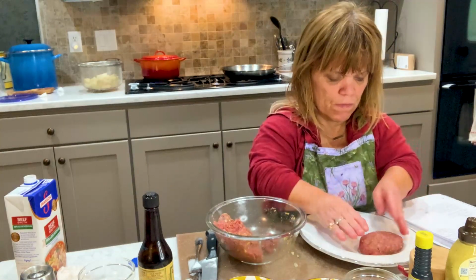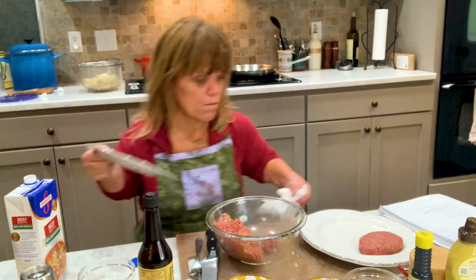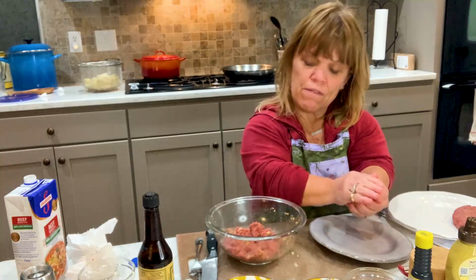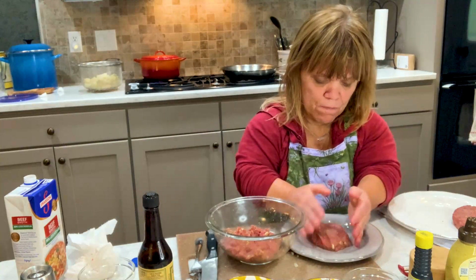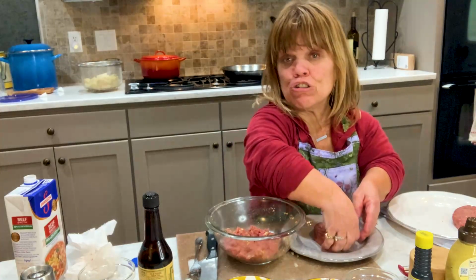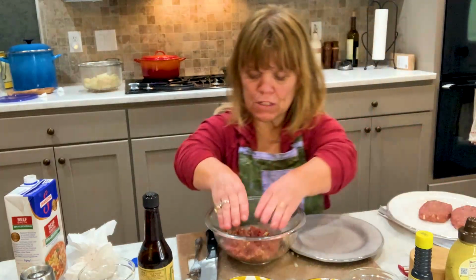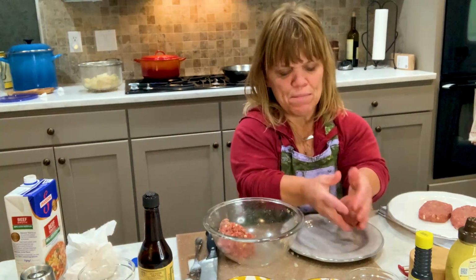Okay, there's one. I'm going to get a smaller plate out to form these. Probably get 4 out of a pound of hamburger. And this is lean ground beef, so it does not have a lot of fat content, so they're not going to shrink up a lot. I think I made a smaller one for me. That's okay. We're going to get 4. They might not be as big as I want, but that's okay. I should probably eat a lot less anyway.